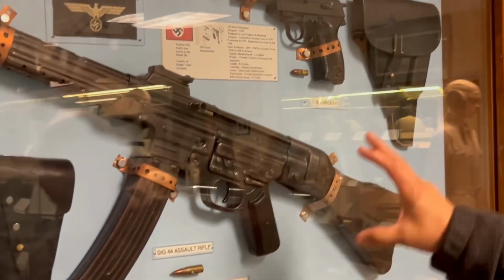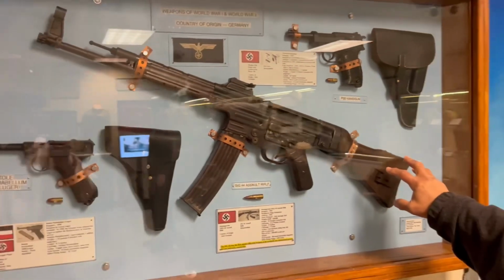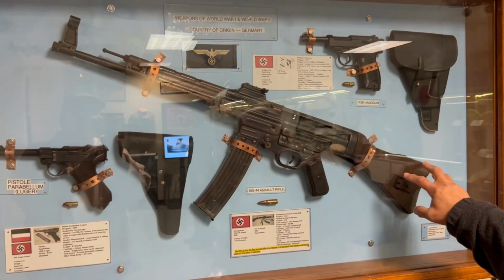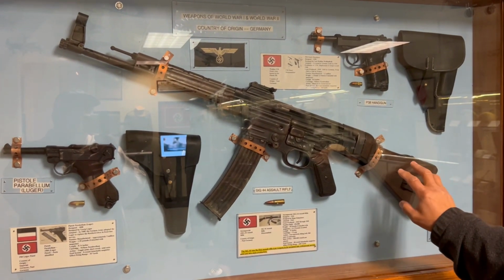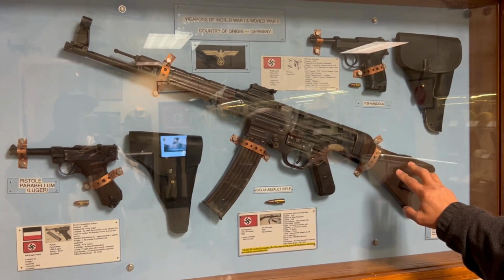Now this weapon is known as the Sturmgewehr. It's what retired Army Special Operator Larry Vickers called the weapon that made the M1 Garand obsolete.